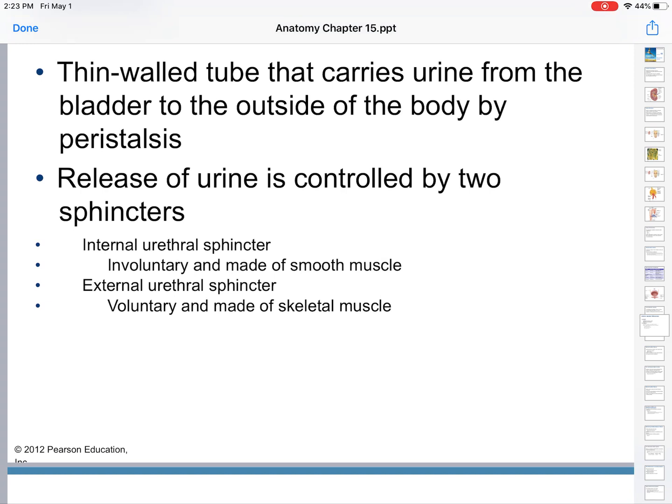The urethra is a thin-walled tube that carries urine from the bladder to the outside of the body by peristalsis. It is a rhythmic squeezing, and since it is smooth muscle, you can't control it. Once you release the bladder, you cannot then stop it permanently. It will continue until that bladder is empty, once you release the external urethral sphincter, that is.